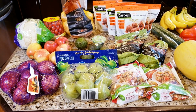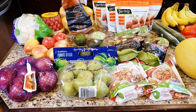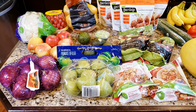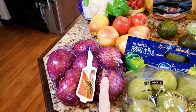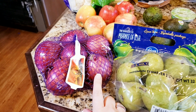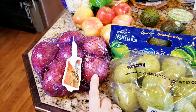All right, so here's what I got on my grocery pickup today. I usually do grocery pickup just because I've got kids and it's really hard to get them in and out of the car and through the grocery store without incident. So I've got some red onions here. I usually keep red onions on hand. They come in handy for pico de gallo, the Mediterranean chopped salad, things like that.